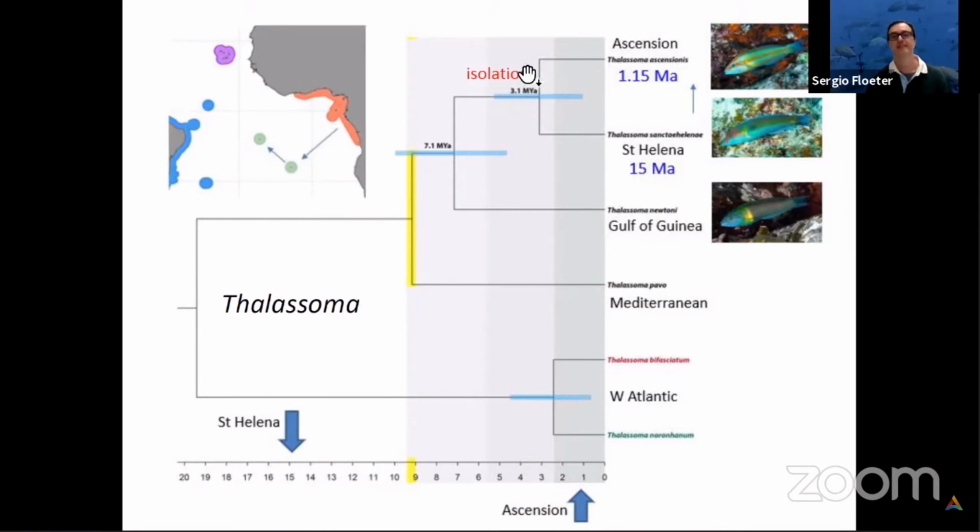And it's interesting that one species, this Thalassoma St. Helena, is now found in Ascension too. So we have an endemic species from Ascension, and the species from St. Helena arrived later on in Ascension. So we are trying to understand more of all these evolutionary scenarios to couple geological information from the age of the islands and the seamounts around it to try to understand the evolution of certain groups in the islands.